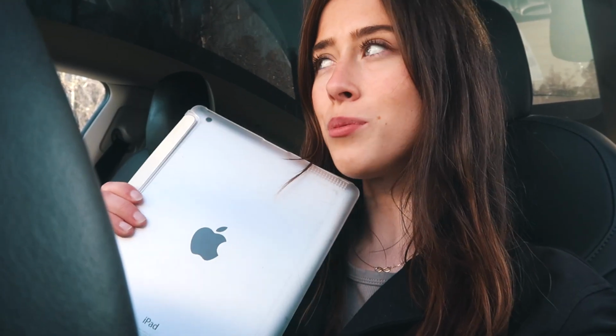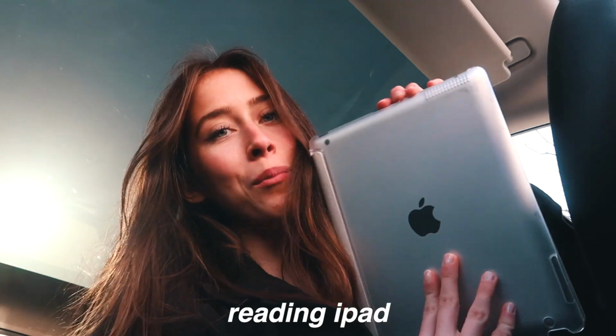I don't know if that works. I mean, yeah, it might be an option if you're trying to download any apps, but they're probably not gonna work that great anyways. But yeah, so this is now my reading iPad because the Books app is really the only app I can use with it that actually works really great.